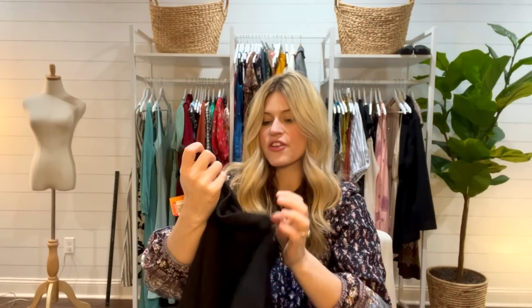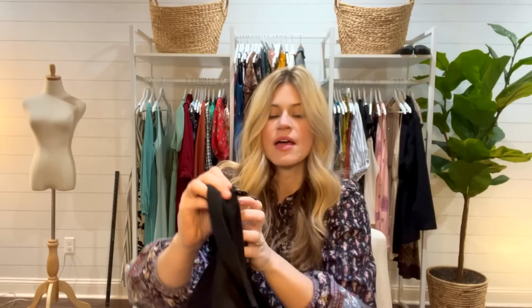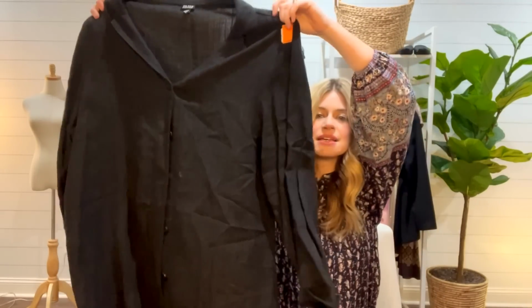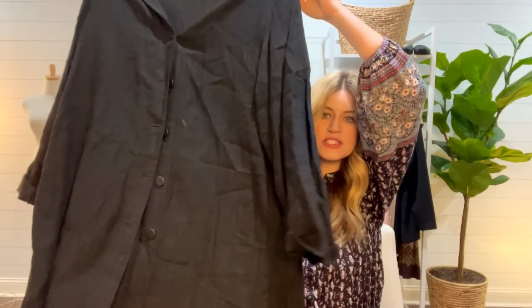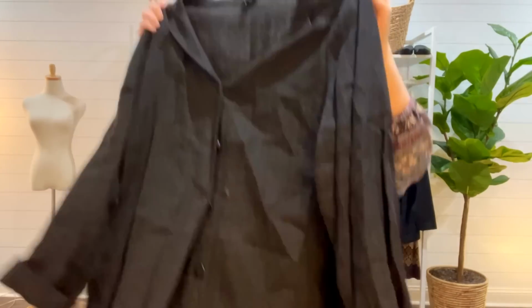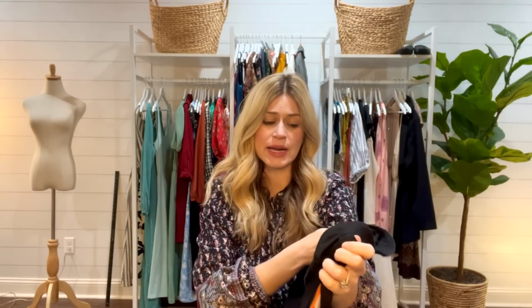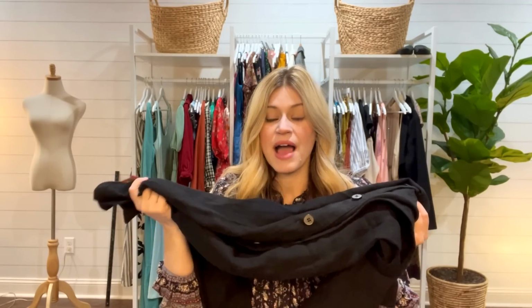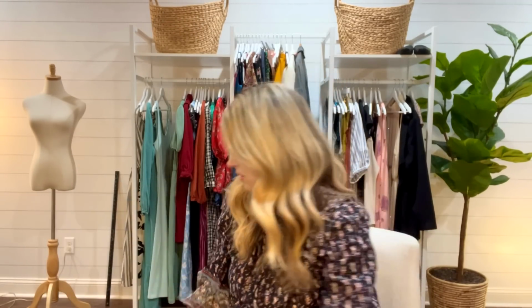This was another Eileen Fisher pickup. This one was a size large, so a great size. It's a black linen dress. It buttons all the way down the front, long sleeved, really, really pretty. I paid $6.49 for this one, and comps on this one looked great. It was selling between $60 and $70. So again, this one being a size large, excellent condition, I think this one's going to do pretty well.